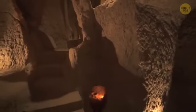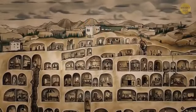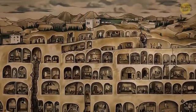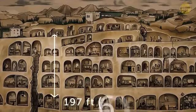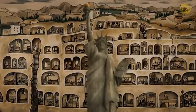We have similar structures made out of concrete in our cities, but the level of the Turkish underground city is really impressive. There are several levels, like in a multi-story car garage. The caves and tunnels lie 197 feet underground. That's two thirds of the Statue of Liberty's height.